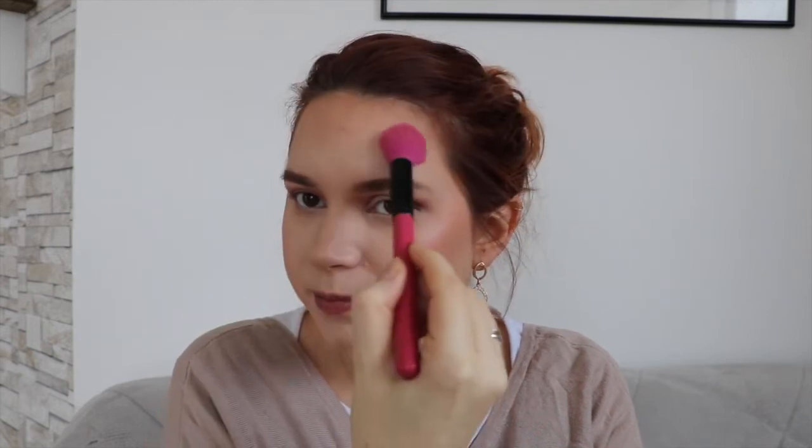So I'm putting a little bit on the higher part of the cheek. See what I mean? It's glowy, but it's not like bam on your face, which I thought for a soft glam will be really good. I'm brightening this area as well. Bridge of the nose, tip of the nose. I really like this one. Here, so I don't feel that naked.